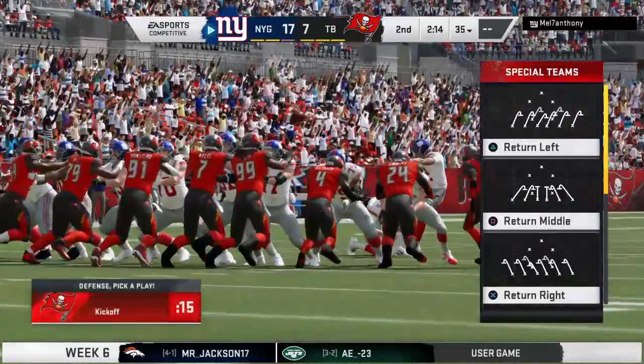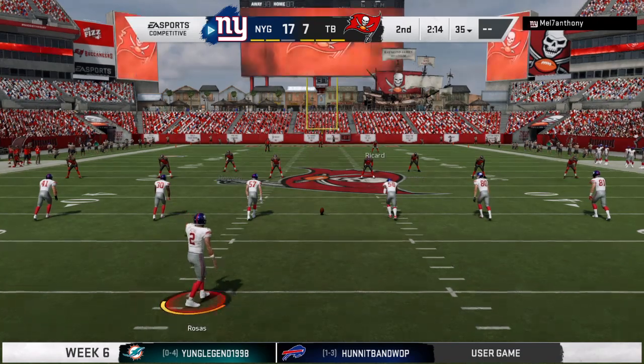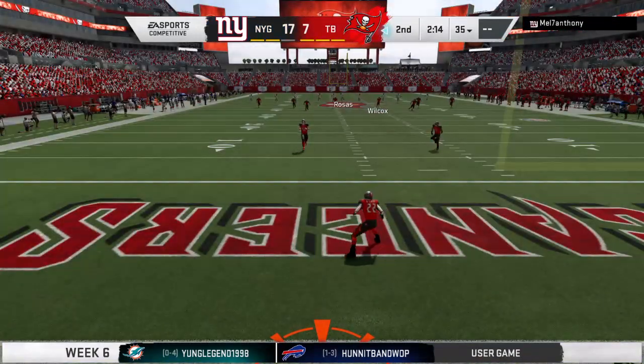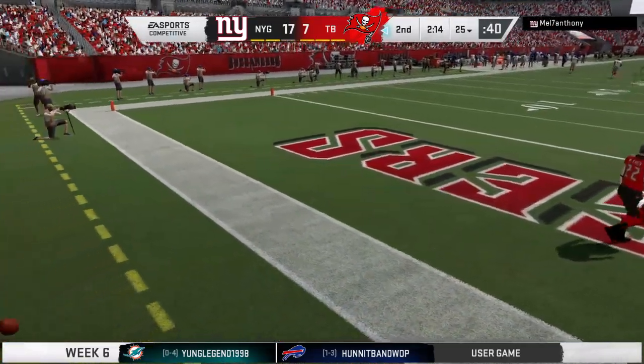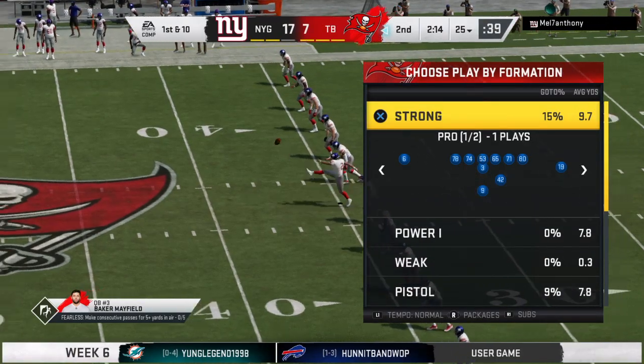Rosas good with the extra point. And the decision to just kick the extra point winds up successful. So they'll get another shot on offense following that pick six. And now the kick is away. And that'll carry over the back line of the end zone for a touchback.